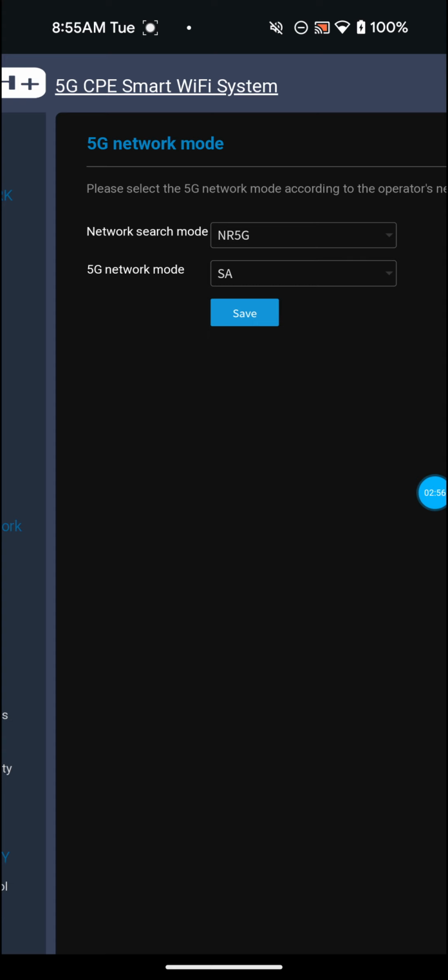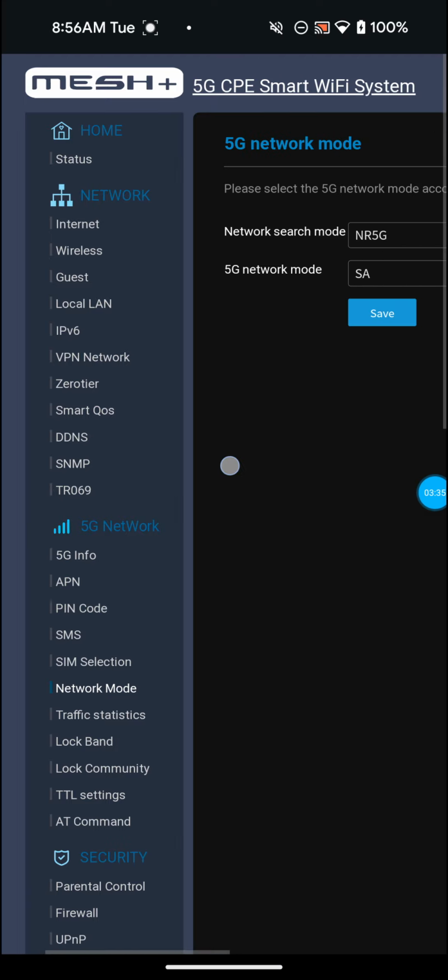So it's going to go with what it thinks is the better signal, whether that be 4G or 5G. So I came in here and switched the network mode to NR5G only, and I left the 5G network mode on SA, which stands for standalone 5G. So it's forcing it to stay on 5G, but I've noticed that when I did that, the internet will blink every now and then. So it's definitely getting a weaker signal for some reason on the 5G.